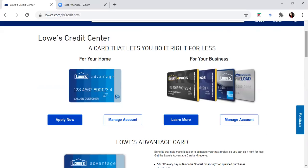Synchrony is known to be a bank that's a little easier to qualify for. They have a number of store cards that they issue for different stores and companies. With this Lowe's credit card, approval has been as low as a 620 credit score and up. So this is a pretty easy card to get approval for, especially if you're someone who is building credit.